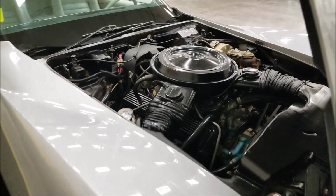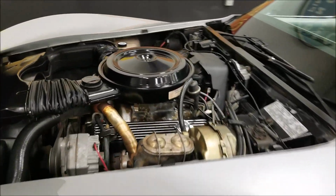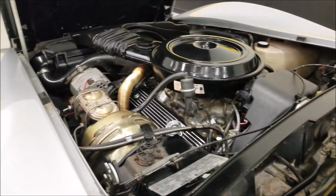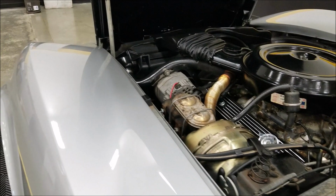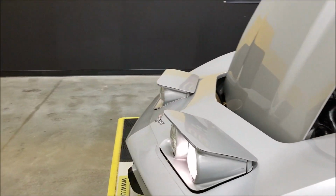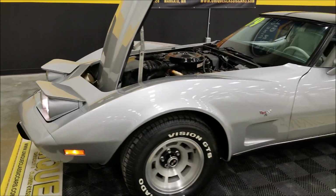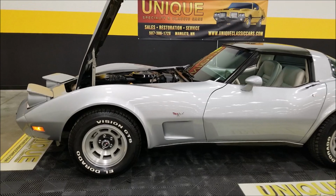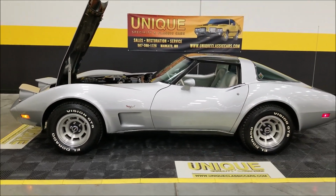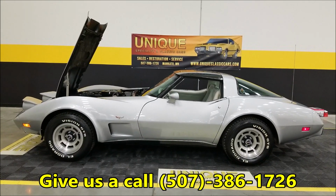All right, there you go. Nice Vette. Let's do this too. I want to show you the headlights work also. Boom, flipped right up. So there you go, 1979 Chevrolet Corvette CC1 glass T-top car, L82, 4-speed, 39,000 original miles.